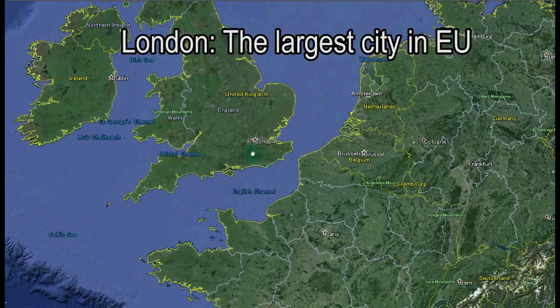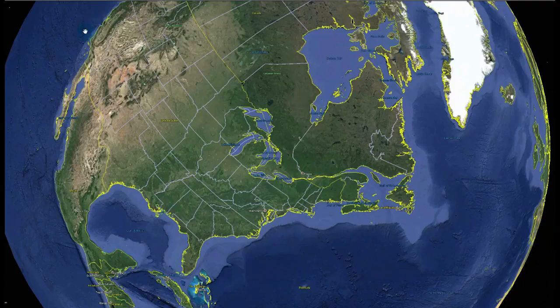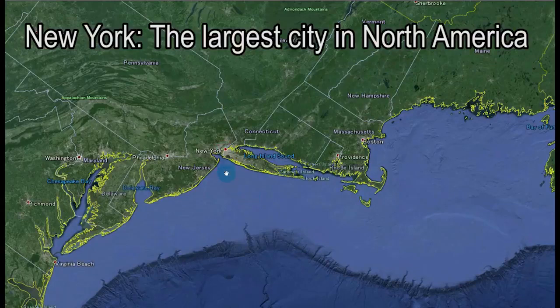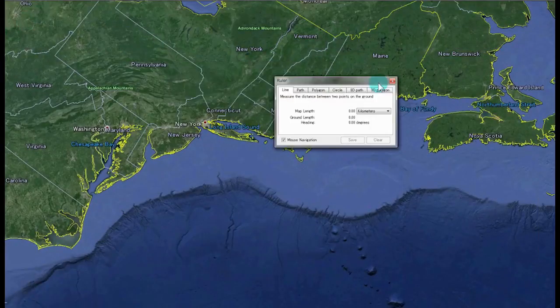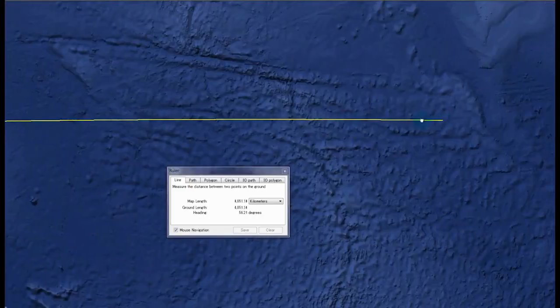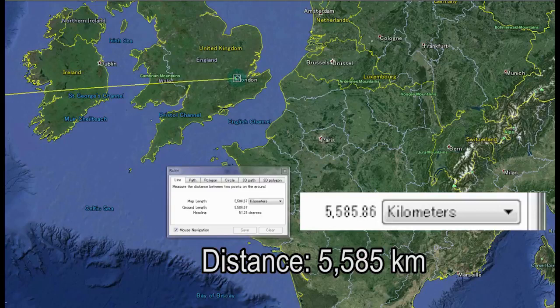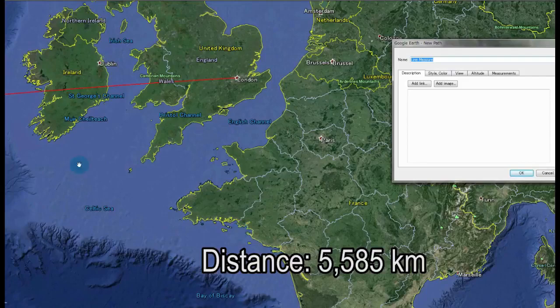The largest city in the EU is London, which has a population of 8.539 million according to Google statistics in 2014. Its counterpart in North America is New York, with a population of 8.406 million, which is very close to that of London. They are really two big cities across the Atlantic Ocean in terms of political and economic influence as well. The distance from London to New York is 5,585 kilometers. It takes 6 hours, 47 minutes by plane from New York to London and vice versa.